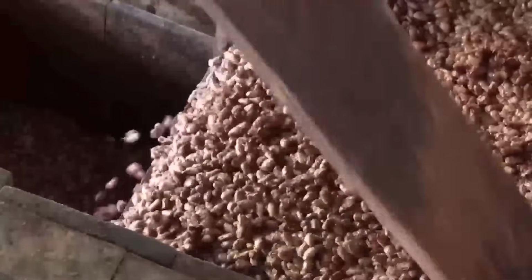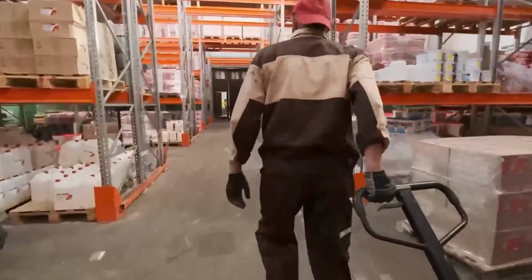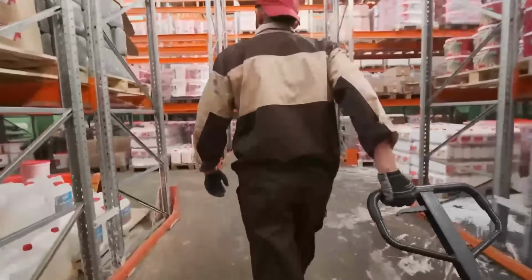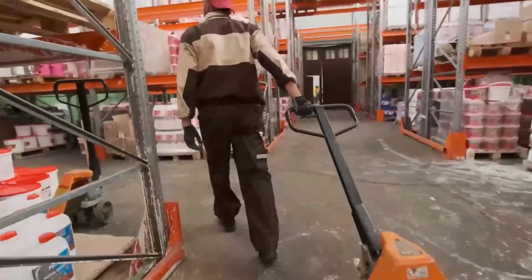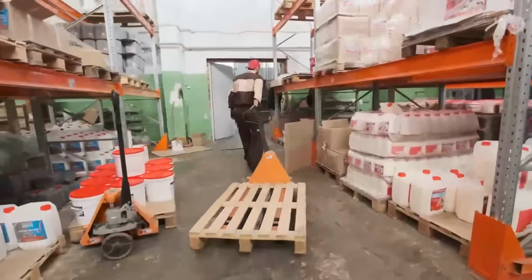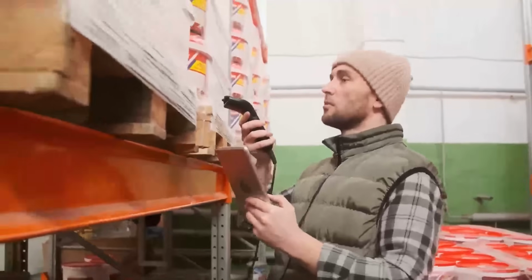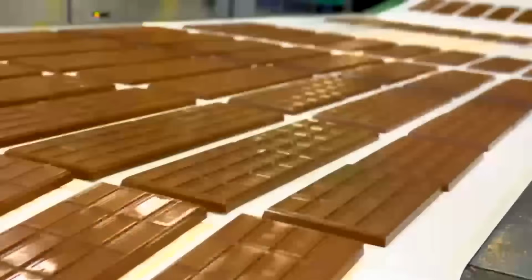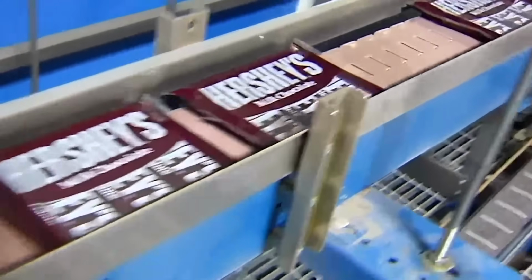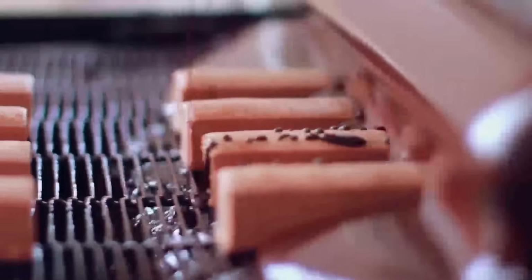Logistically, the bars are shipped to national and international distribution centers using temperature-controlled routes when needed. Warehouses use first-in, first-out inventory systems, and retailers receive shipments in compliance with demand planning forecasts. Each bar, despite traveling thousands of miles and passing through dozens of steps, remains precisely as Hershey intended. Consistent, safe, and perfectly sweet.